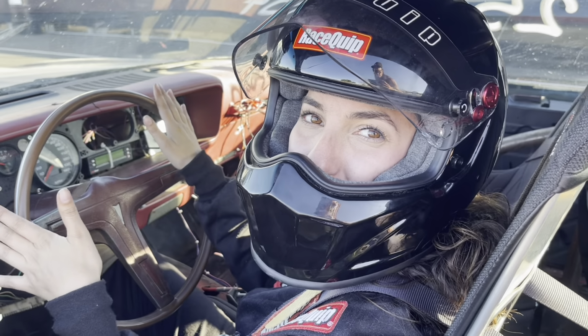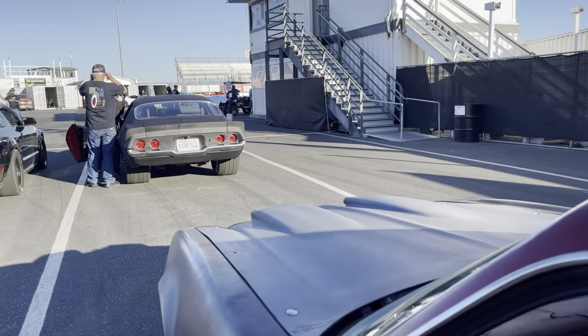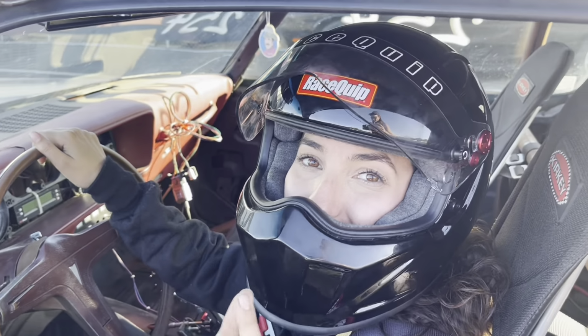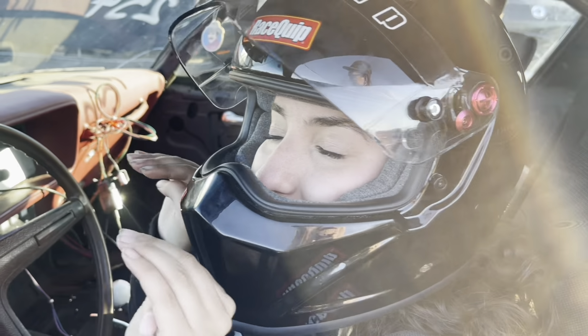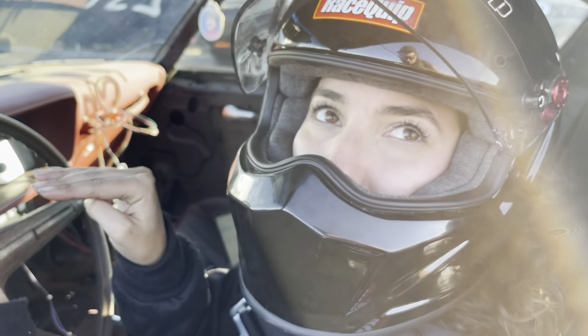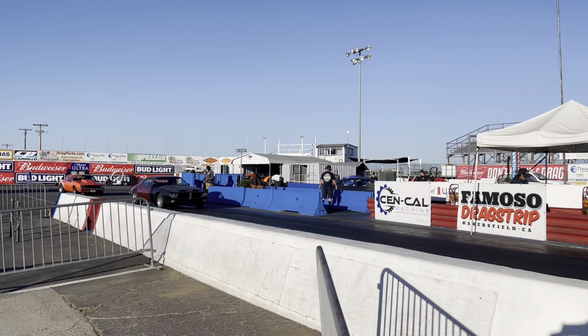Okay, bonus race. So I'm gonna be lining up with Ellie in her Camaro over there. It should be really tight. I lined up with her dad before in the same car and we were neck and neck and I just passed him past the 1,000 feet. So let's see what happens.